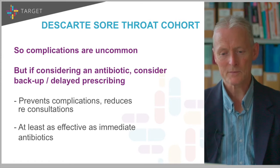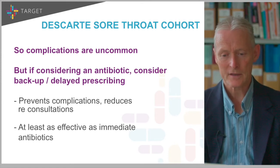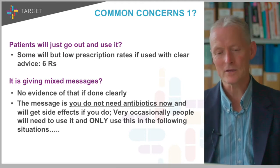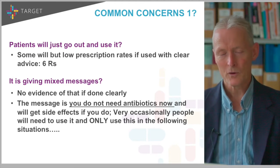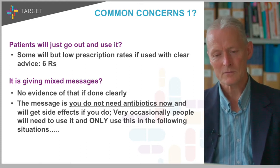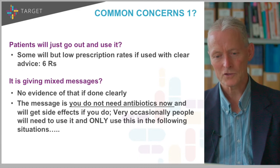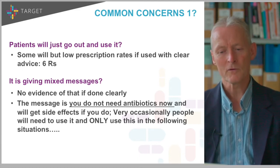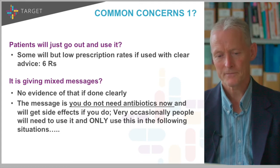What are the concerns that people commonly have about using it? Well, I think the commonest concern is if I use this, people are just going to go out and use it. Well, that's true. Some people will. But if you do delayed prescription properly, I think all the trials will show that if you give clear advice, use the six R's, there will be relatively low antibiotic use.